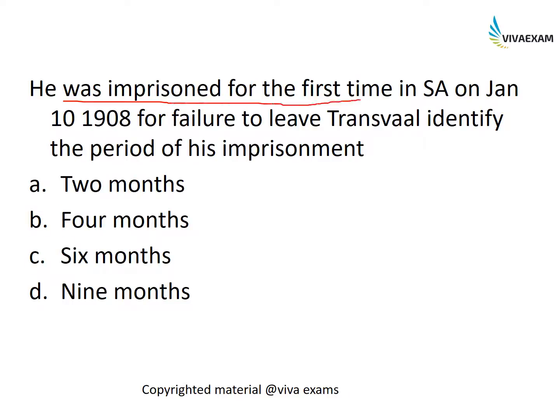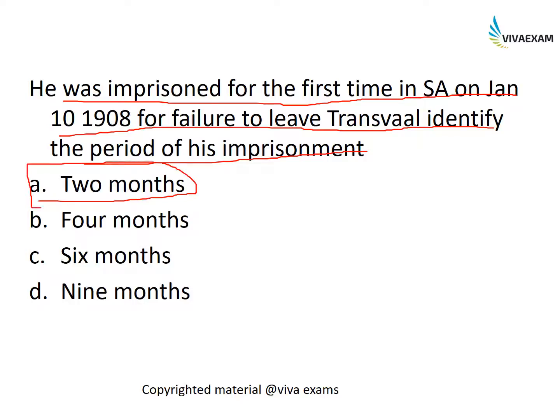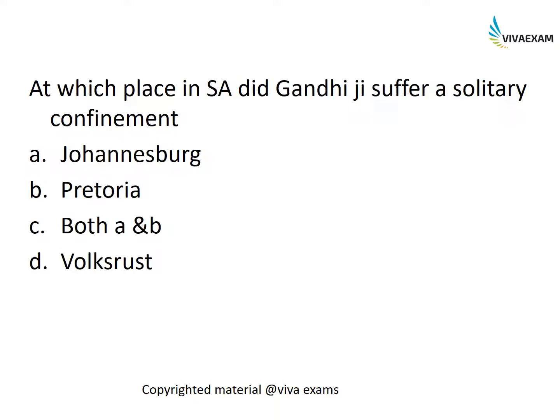He was imprisoned for the first time in South Africa on January 10, 1908 for the failure to leave Transvaal. Identify the period of his imprisonment. Again, one of those questions, if you don't know the answer, you just don't know the answer. So he was imprisoned for 2 months. Luckily, I'm there to tell you that. And yes, that's the answer, 2 months. At which place in South Africa did Gandhiji suffer a solitary confinement? So basically, Gandhiji was not put with any other prisoners. He was given a solitary confinement.